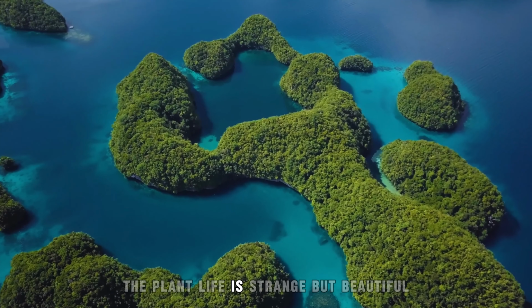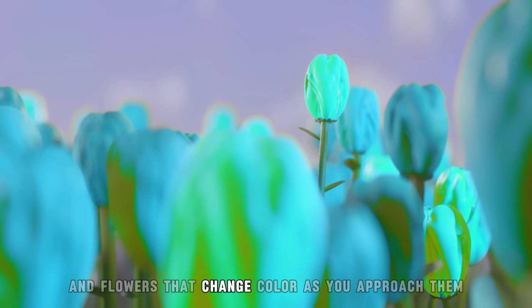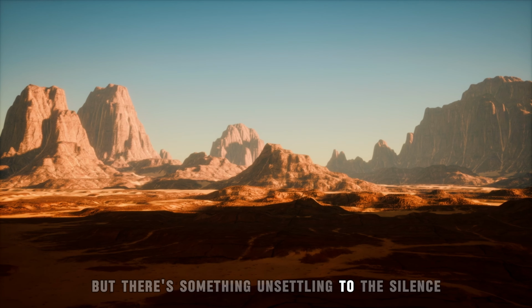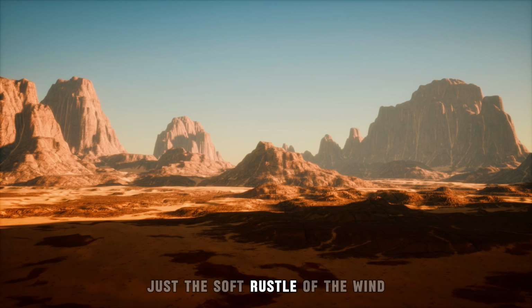The plant life is strange but beautiful. Towering trees with leaves that shimmer like metal in the sunlight and flowers that change color as you approach them. But there's something unsettling too. The silence. No birds chirping, no insects buzzing, just the soft rustle of the wind.